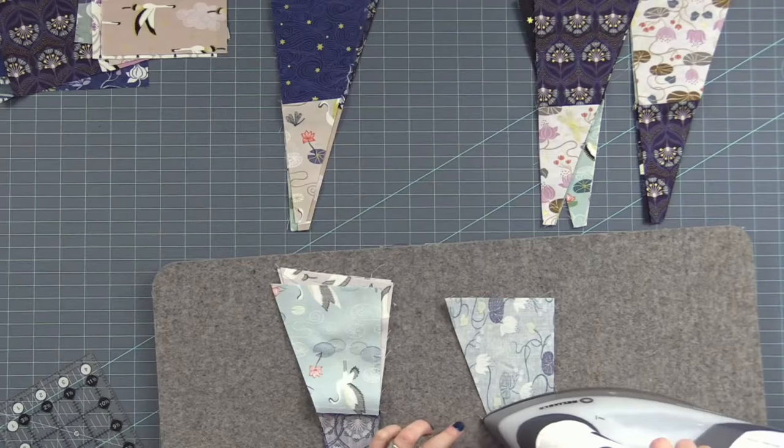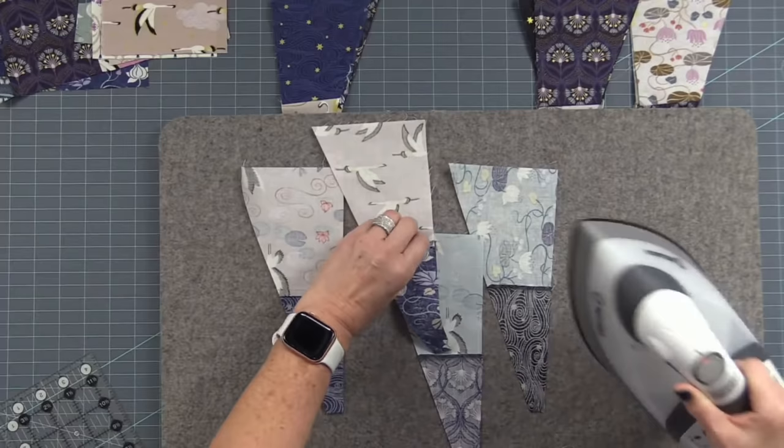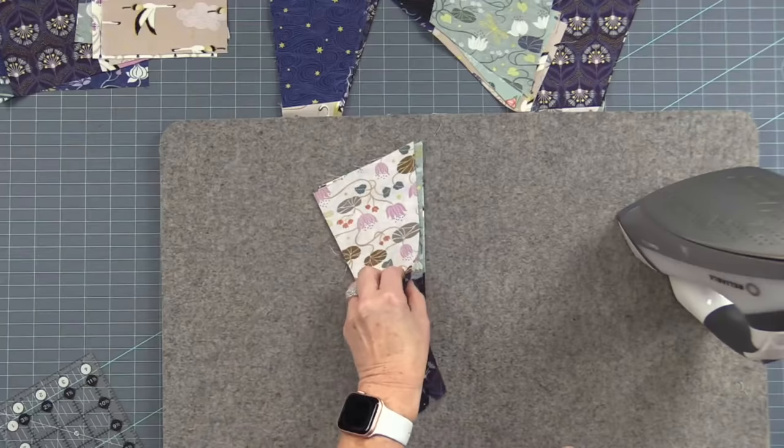So this is the only time I will press from the other side, just when I need to switch that seam to the other direction. So I'm just doing it with my finger and then letting my iron come across to finish the job. So this way, and now they're all flipped. I'm going to do the other four. So you want to make sure that all of your units are flipped.